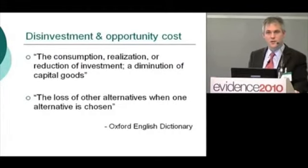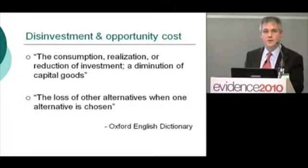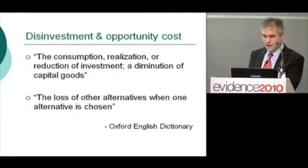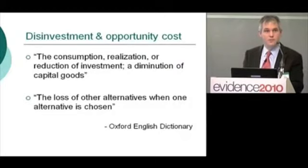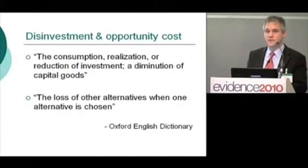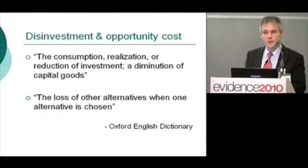And linked closely to that is the concept which health economists are very fond of, and that is opportunity cost, which is the loss of other alternatives when one alternative is chosen. So investing £100,000 in one particular area means that there's £100,000 no longer available to be used in another. And these two are clearly interlinked. If you invest in a new treatment which is arguably more effective but considerably more expensive, then within a system of fixed budget you need to disinvest from another area in order to be able to fund the new therapy.